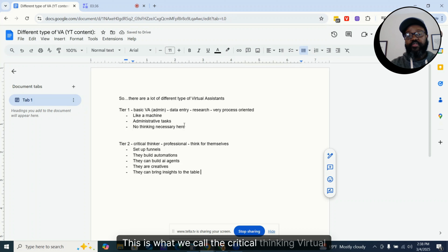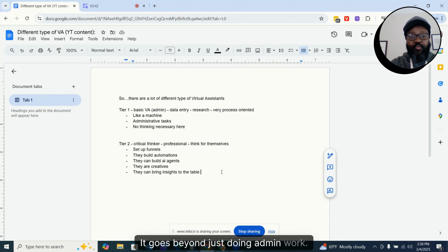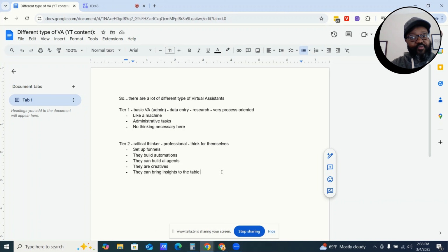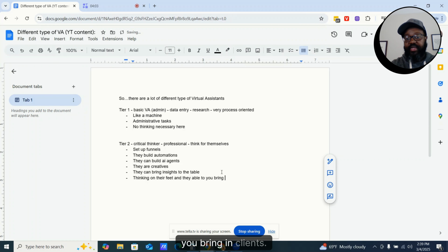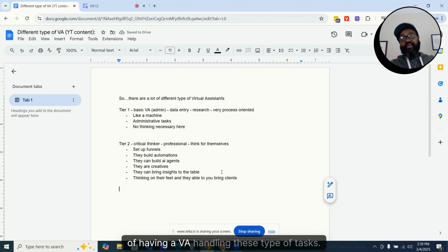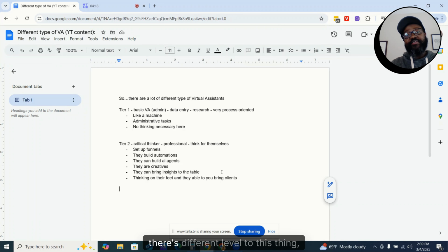This is what we call the critical thinking virtual assistant or professional, right? It goes beyond just doing admin work. They can run your social media, run your website, run your operation, deal with customer support, and they know how to think on their feet. And they're able to help you bring in clients. A lot of people don't even think that far in terms of having a VA handle these types of tasks, right?